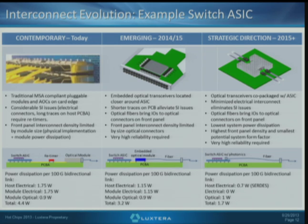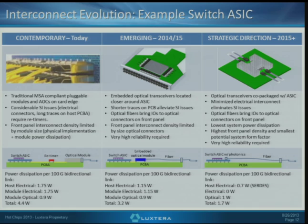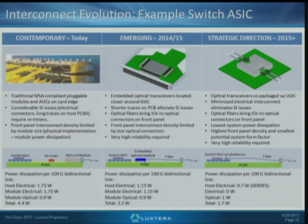Now, if we look back to what I just mentioned, currently we have these optical transceiver modules in the front of a shelf. And hence, I already mentioned if you have a switch there, you have to route all those high-speed signals to the front. The advantage of that technology that we're using today is that you can use MSA-compliant modules so that you can have many suppliers. But you have the signal integrity issues. You have the need for SerDes in the ASIC, a retimer on the PCBA, or a retimer in the module. And hence, you burn a lot of power.